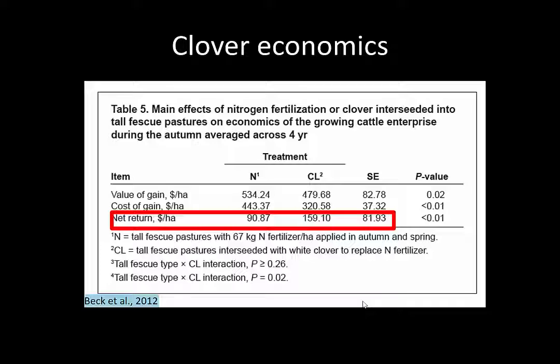I did want to make one other comment. So it's possible, and I don't have data here to show this at this point, it's possible that those outcomes might be a little bit different if we were working with red clover.